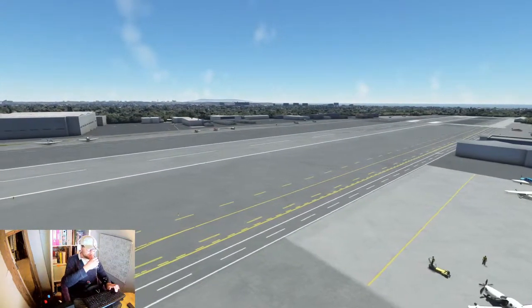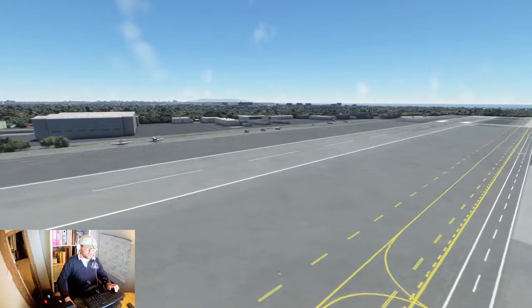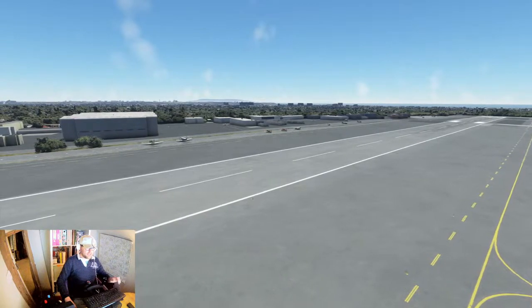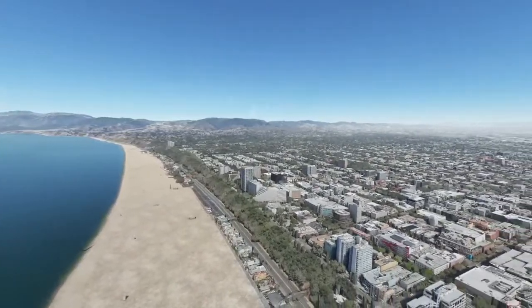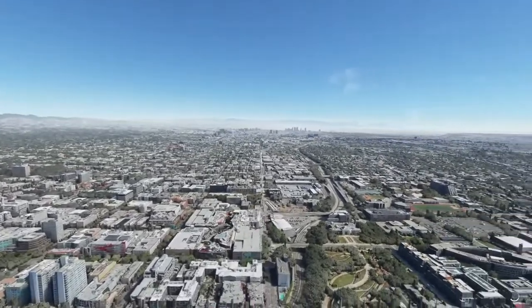Now, if you saw the live stream a few weeks back, you will have seen that the weather we landed in was pretty horrific. It was really low, thick cloud. We hardly saw anything of Los Angeles and the surrounding area at all. But the good news is that we can take a look at Los Angeles this time, with this beautiful drone footage, which I took a little while ago.